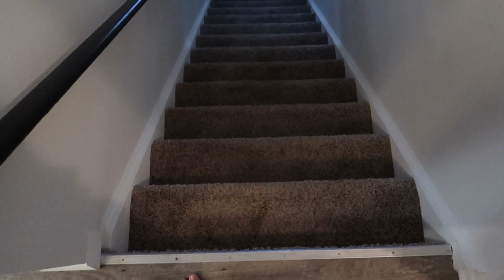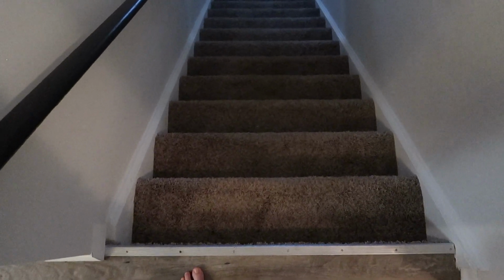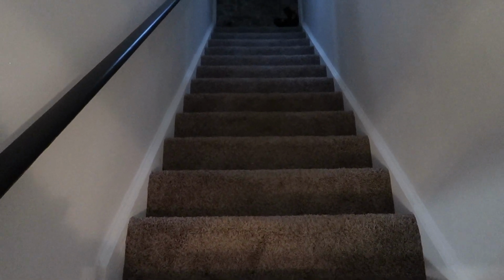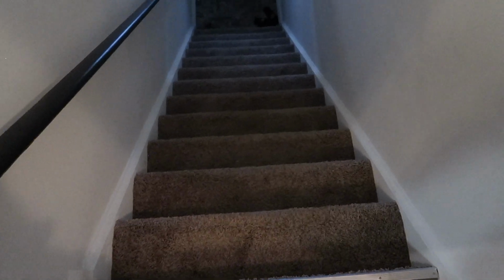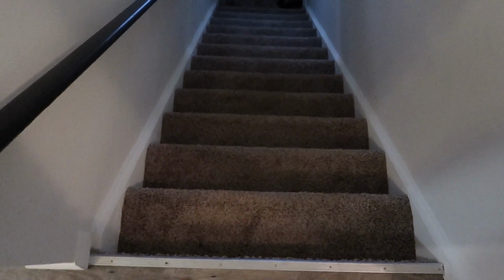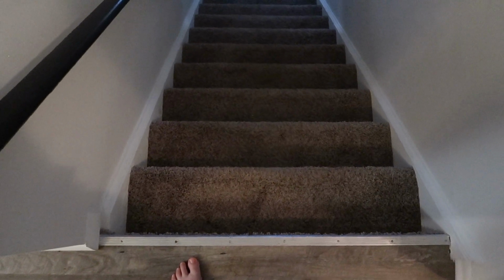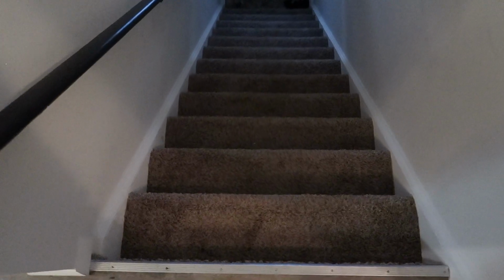All of our stuff is on back order because of COVID, so this is just going to be an empty little apartment tour. So you are staring at the stairs. Luckily, we got on the second floor, so no one is above us, so we don't hear footsteps, we don't hear kids running around, we don't hear anything really like that at all.